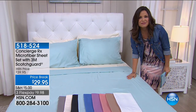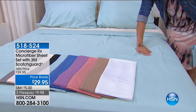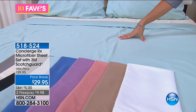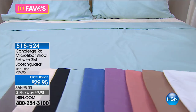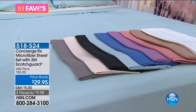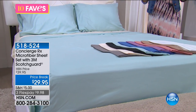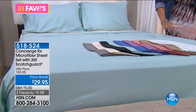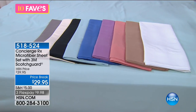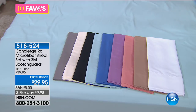I'm a newbie, so I haven't got to feel and touch and see everything yet. Wow, that's amazing. Okay, so these are microfiber sheets, but they're elevated because they have 3M Scotchgard protection. So what does that mean? It's going to be moisture wicking while you're sleeping. It's stain resistant as well, but it is still that super soft and supple and luxurious feel of microfiber and that wrinkle resistance. Everything you love about microfiber, especially from Concierge Collection, but with that built-in protection.